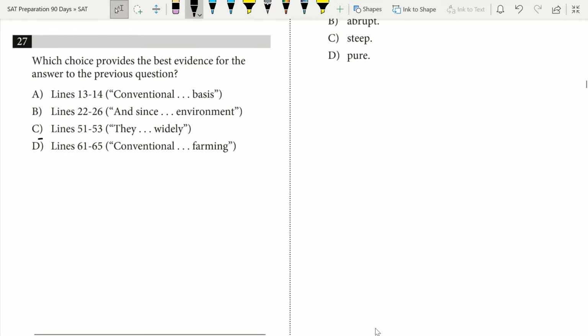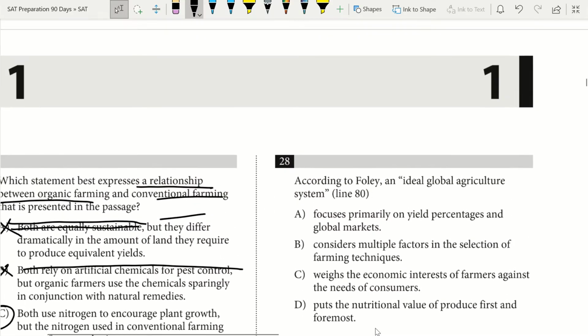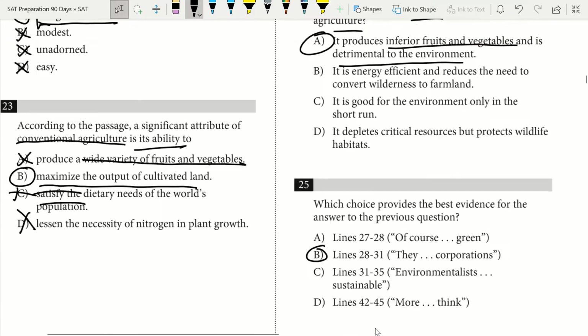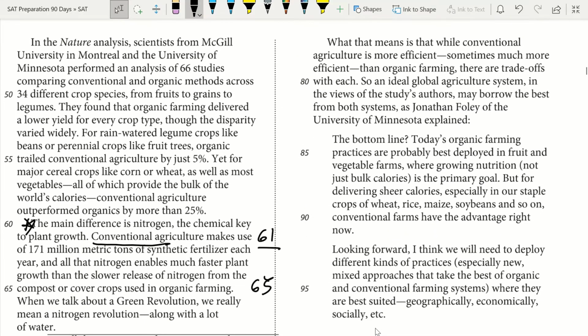Got that in answer choice D, so D will be our answer there. All right, question 28. According to Foley, an ideal global agriculture system, what? It's line 80. So let's go to line 80, see what he's arguing. Okay, an ideal global agricultural system may borrow the best from both systems. Okay, so we're going to borrow from each.